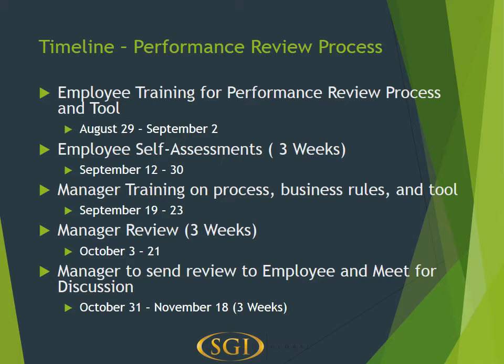Then on the 3rd of October through the 21st of October, the manager will have 3 weeks to complete their portion of the review form. And I just want to again go back. If you complete your self-assessment on, let's say, September 20th, the manager will have access to be able to complete your review. So that gives them a little bit more time, especially if they have a large number of employees to evaluate. So they may have access to your form on September 21st, and that gives them more time.